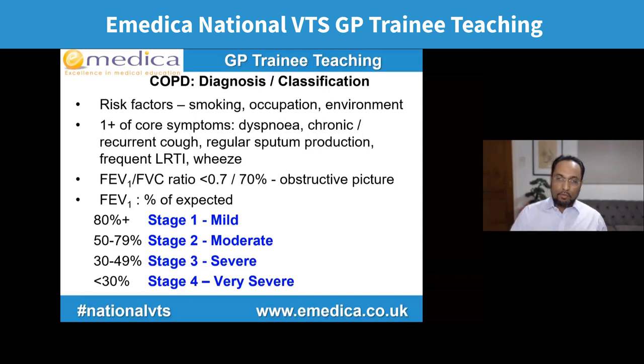And then in terms of spirometry, you're looking for an FEV1 FVC ratio of less than 0.7. Sometimes that's described as 70%, because that ratio, if you turned it into a percentage, is 70%. That gives you an obstructive picture. If it's more than that, that's a restrictive picture, okay?